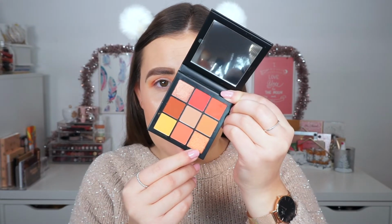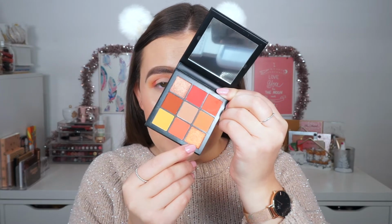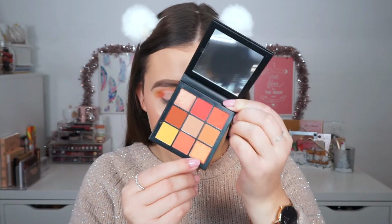Alright, so now that we have cut the crease, I'm going to pick up this beautiful orangey shimmery shade, and I'm going to apply that all over. And to do that, I'll be using the same Zoeva brush. I'll just use the other side, but so far I am really impressed with this brush.